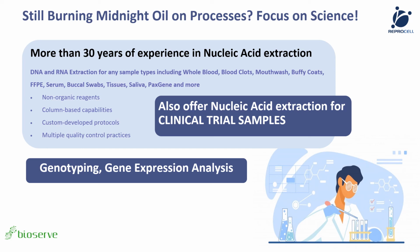Apart from the access to biospecimen, we also have a molecular biology lab. We've been in the business of nucleic acid extraction for over 30 years. We can practically work with any biospecimen type, whether it's blood clots or whole blood, buffy coats or FFPE, tissue samples or saliva. For every type of biospecimen, we have custom developed and well optimized protocols. We have multiple quality control practices to ensure that you get good quality sample from your biospecimens. We also work with clinical trial samples and can handle a large number of samples together. We also have genotyping and gene expression analysis possibilities, so we can work together with you to set up a specific protocol for your genotyping requirements or RT-PCR gene expression analysis requirements.